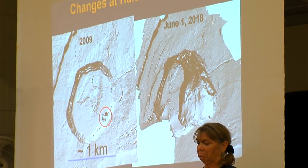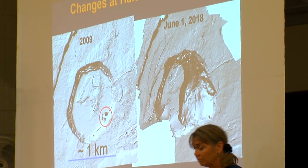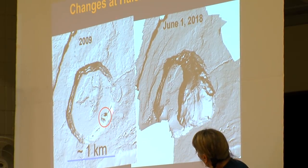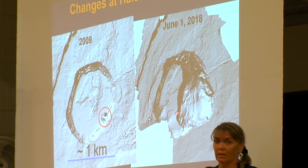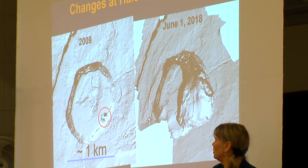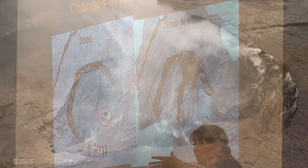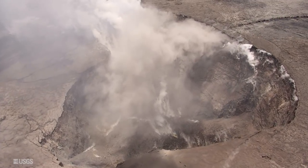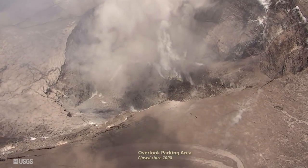And this is an image put together based on some satellite data from June 1, so a week ago. You'll notice that the little vent here has gotten quite large. And the more important thing is that there are circumferential fractures out here. As the magma withdrew from beneath Halemaumau, the crater floor dropped. And now it is a rubble-filled depression, and it's continuing to grow outwards.